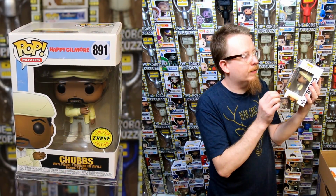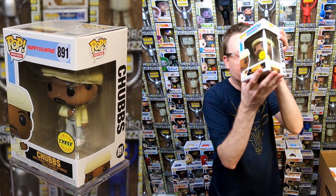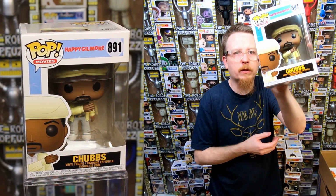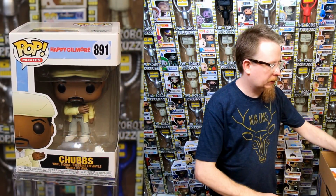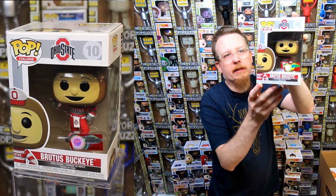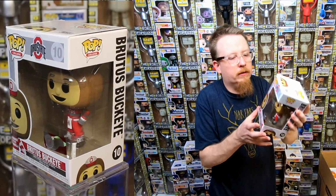The only difference between the regular one and this one is his fingers are missing, so it's kind of a lame chase, but still happy to get it. And then we have the CHUBBS Common from Happy Gilmore. Very cool. Happy to add that to my collection. We have the Brutus Buckeye from Ohio State. I do really like these mascots. I don't really collect sports stuff, but the mascots I like because they're fun characters and whatnot.